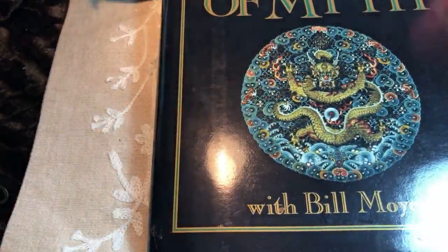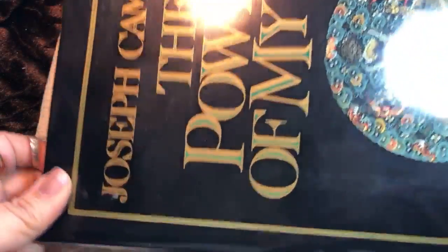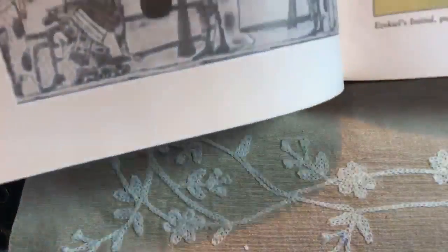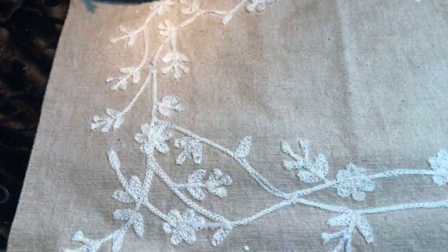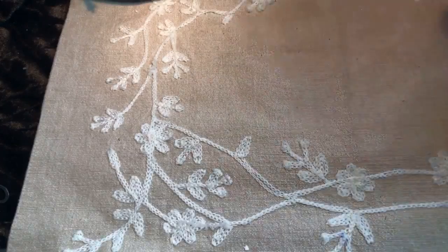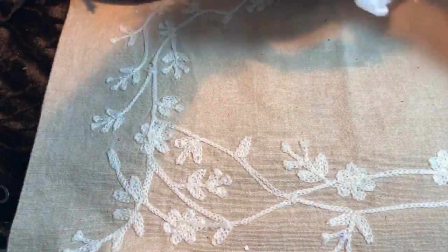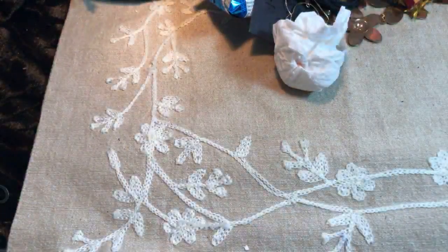I got this big, beautiful coffee table book, and it's called The Power of Myth. So another interesting book that I think I will enjoy very much. I love all kinds of books, but when you get them for fairly cheap, $10, like I said, for all that I just showed you. Excuse me for that. And what's in this little bag? More jewelry. Just some things that she had hanging around the house. And I picked up today for $10.